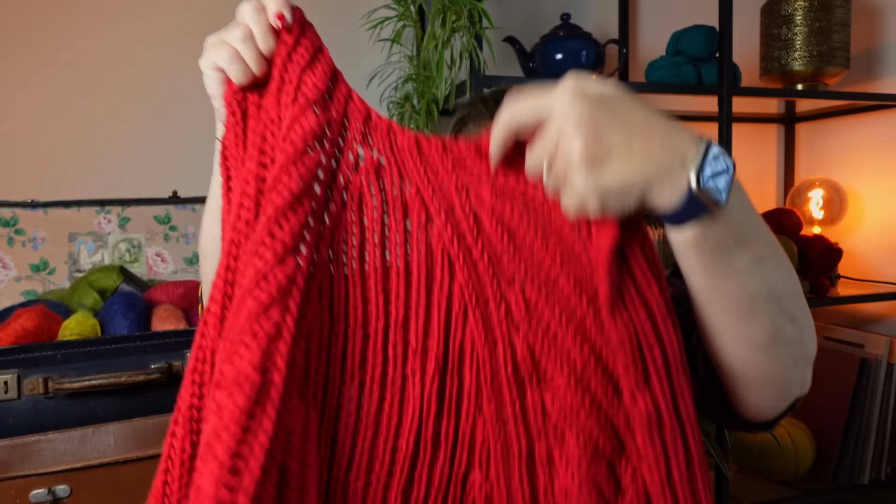And seeing what it looks like. Right, okay, so this is it. And it's an interesting rib. It's not half fisherman's rib, but it's kind of along that sort of style where you're knitting down into the stitches below. I'm trying to remember because it's actually a little while since I put it down.